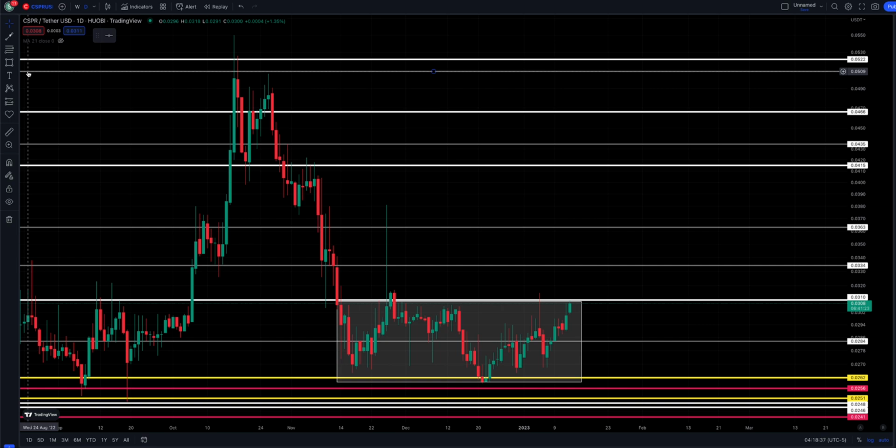The markets are starting to heat up and move to the upside. We're seeing breakouts in Bitcoin. We're seeing breakouts in Bitcoin Cash. We're seeing breakouts in the futures. We're seeing moves higher in XRP. We're seeing moves higher over in the stock market futures.